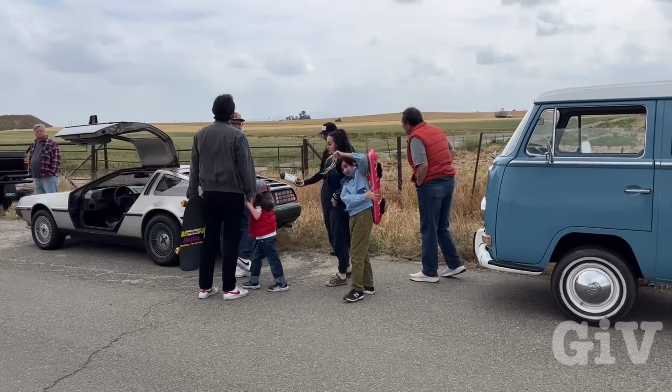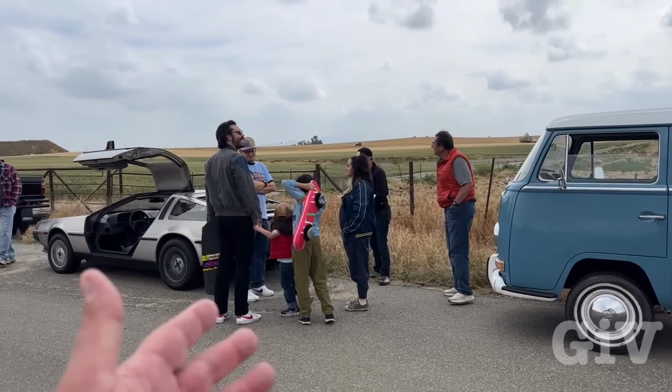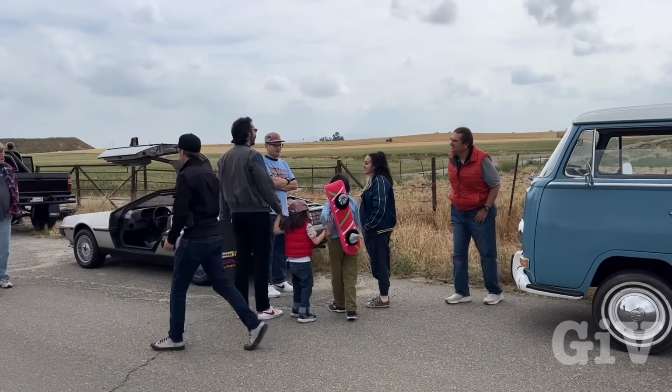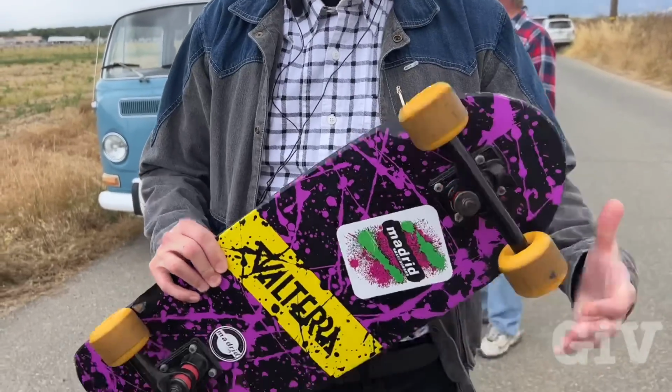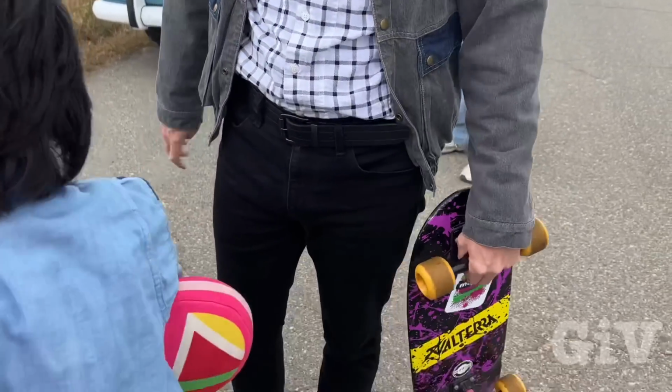But then when you look here, you see the new generation already. Even though the movie is 38 years old, there's always new fans growing up. You got a small Marty right here. I actually met him last time at the Puente Hill Mall, Twin Pines Mall. Look at this, he got the jacket on, and he got the original Valterra skateboard. Nice. Yes, sir. All right.